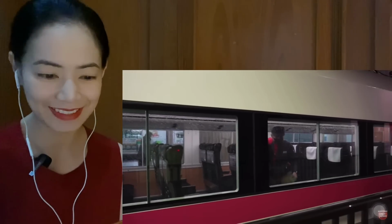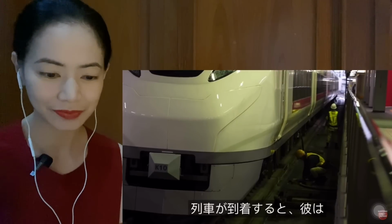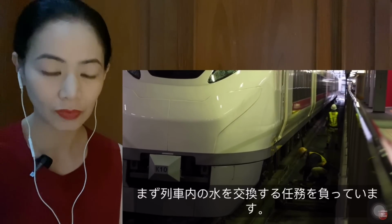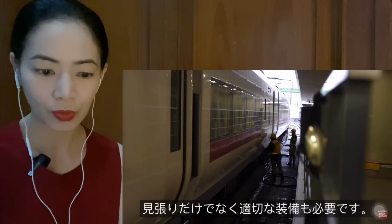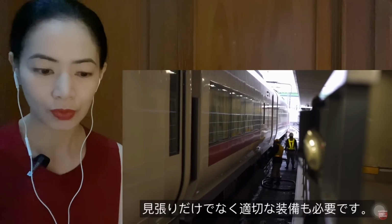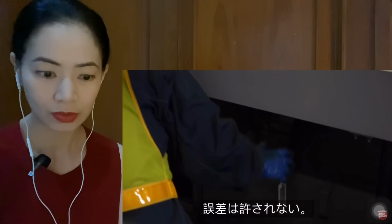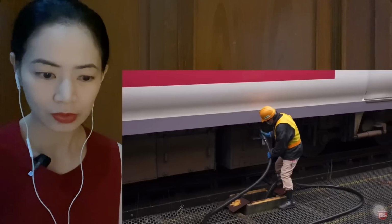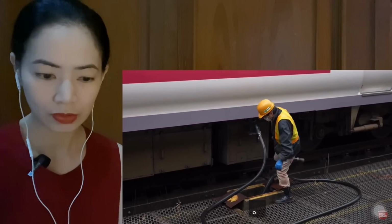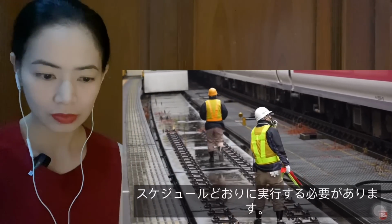Seats are rotated. As the train comes in, he's now tasked with replacing the water on the train first. Since he is physically on the tracks, proper gear is required as well as a lookout. Despite knowing the train schedule, there is no margin for error. Hirosawa-san stands guard as his partner focuses on the job completely without needing to take his eyes off the task at hand. The actions are all practiced to avoid mistakes, and they need to stay on schedule.